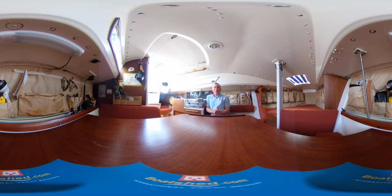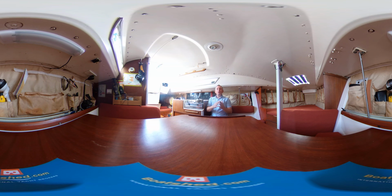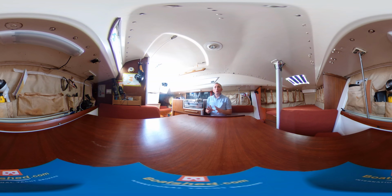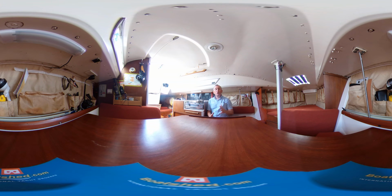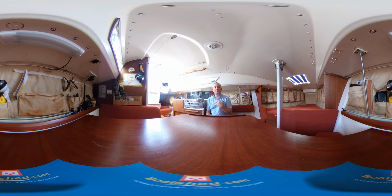Hello boat fans, welcome on board this Laser 28 for a look around her interior in glorious virtual reality. So what does that mean to you? That means you can look where you like, when you like. You don't have to look where I'm watching.